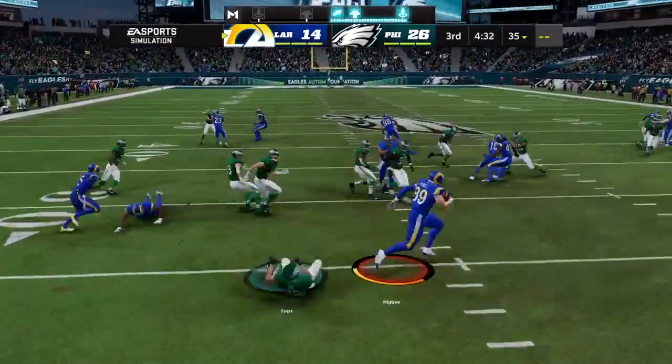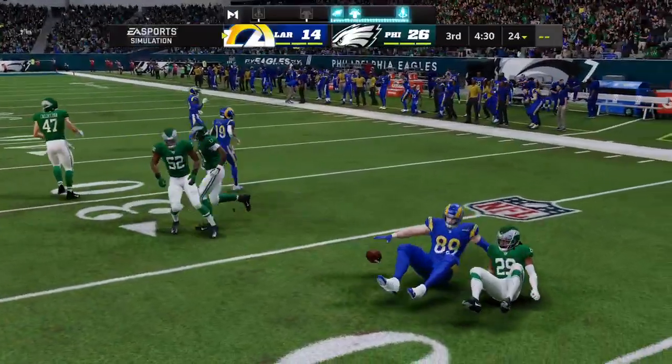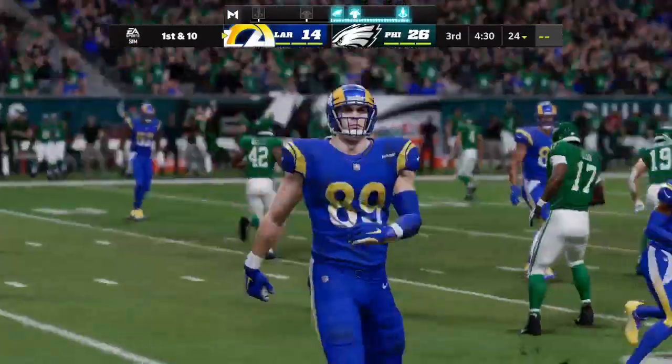Taken at the 15, a short kick. Yeah, just go ahead and get it. And he won't quite make it to the 25.